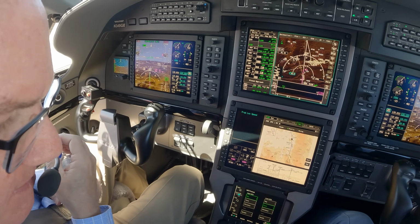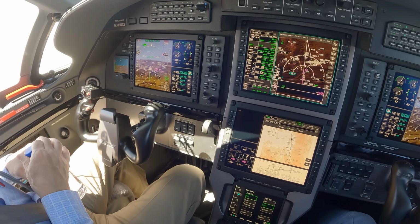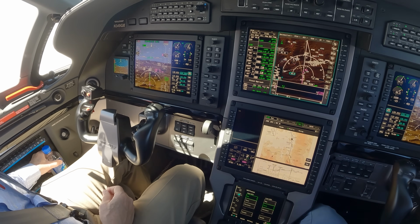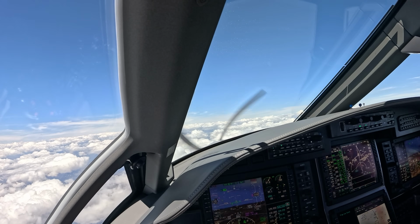How did you do that? There's one button right here. Yeah. Okay. There's a little bit of a yaw, obviously, because you got the different torque change, but it's much more comfortable. So it goes down from 1700 to 1550.